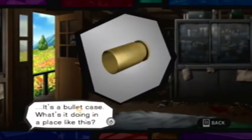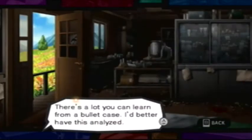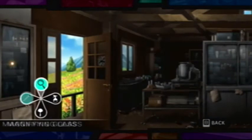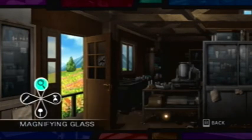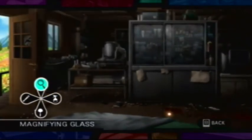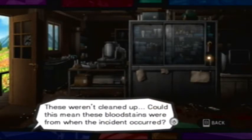It's a bullet case. What's it doing in a place like this? There's a lot you can learn from a bullet case. I'd better have this analyzed. These stains, it's blood. There's a trail of it, too. These weren't cleaned up. Could this mean these blood stains were from when the incident occurred?